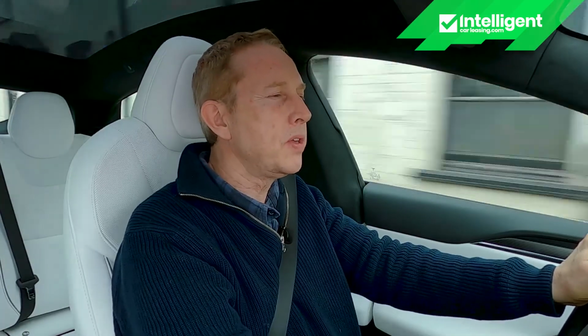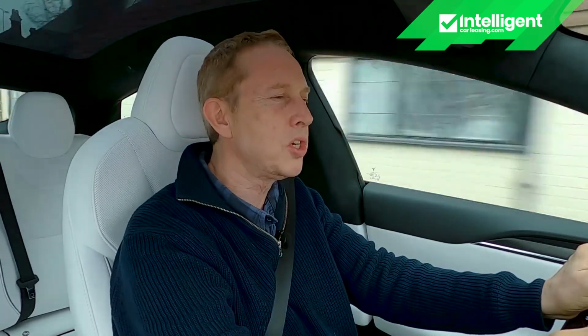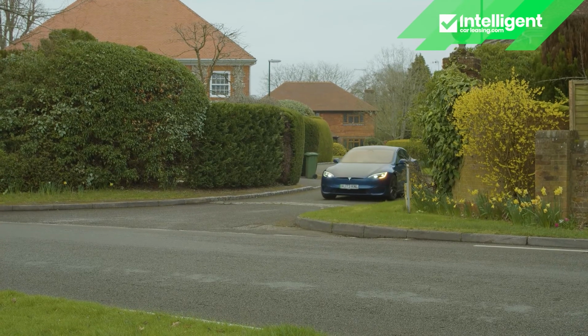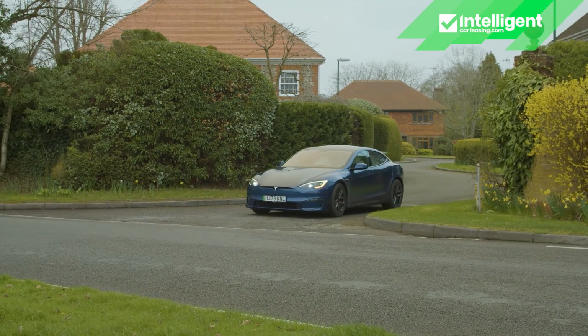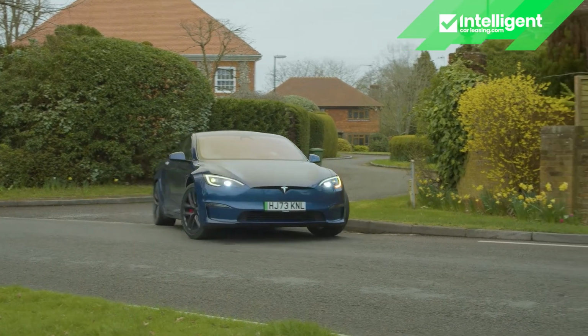If you're new to EVs, you might be slightly put off by all the potential charging issues, but then again, you might not. After all, it's pretty unlikely that a typical Model S owner will be running this Tesla as an only car.